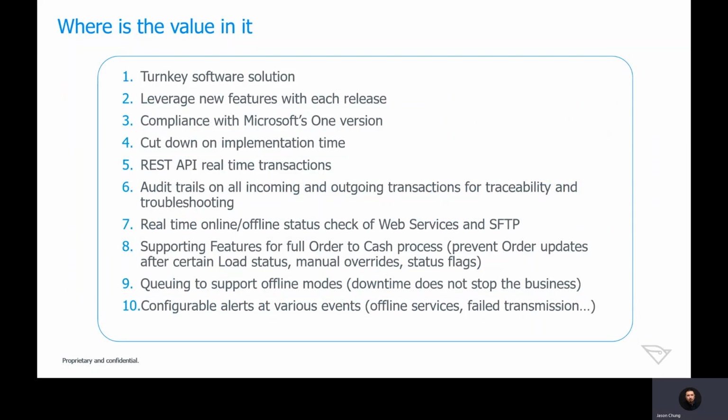So where's the value in it? Well, obviously, if you wanted to build an integration on your own, because you've purchased a BluJay TMS for shippers, you can. But you're going to miss out on a lot of things. Now, these first four value points can be applicable to the two previous products that were mentioned as well. But they're very important. So, turnkey software solution. You don't need to do anything. Just install it, configure it, and use it.